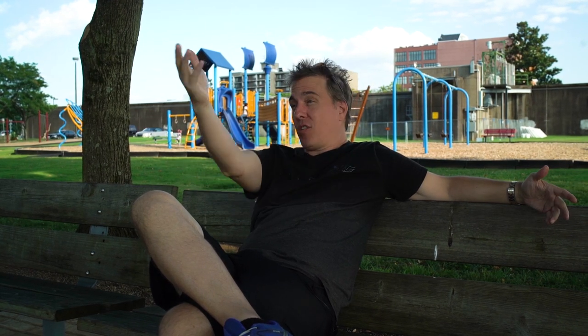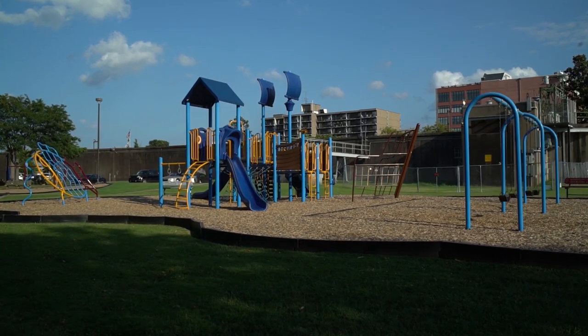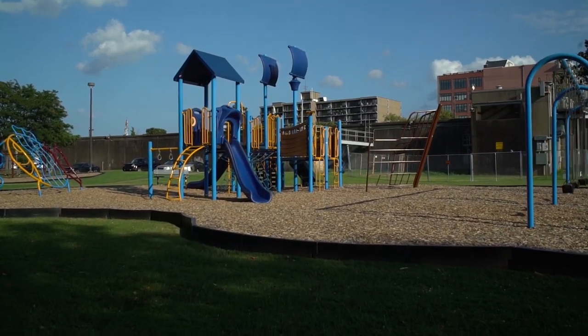This is Harris Riverfront Park, and it's a great place to come and chill. You get a look at the Ohio River. Across the way is Ohio, but we're of course in Huntington, West Virginia. And you can bring your family, this is a place for kids to play. They hold festivals here. There's all kinds of things to do here.